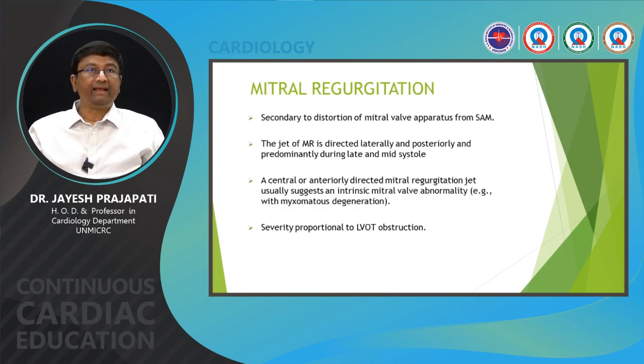So one thing we have to see is the obstruction, hypertrophy, of course the symptoms, and then comes the regurgitation. So mitral valve regurgitation is secondary to distortion of the mitral valve apparatus because of SAM, and the jet of MR is directed laterally and posteriorly, predominantly during late mid systole. So this MR we can see during late and mid systole, and a central or anterolaterally directed mitral regurgitation jet usually suggests an intrinsic mitral valve abnormality compared to myxomatous degeneration, and of course its severity is proportional to the LVOT obstruction.